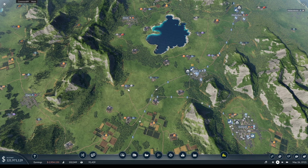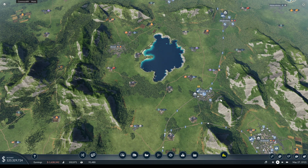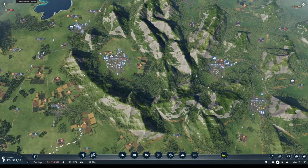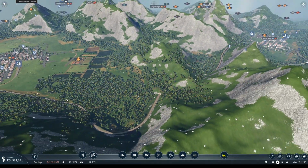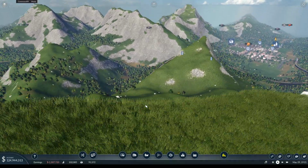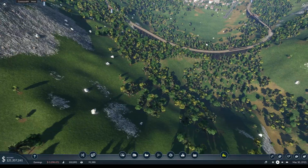So where the default Transport Fever map settings for terrain just say water, Terrain Fever has separate ones for rivers and lakes, which is really nice. And I was playing about with Terrain Fever, but I was like, really? Should I go tropical and have a different map for once? And, well, as you can see, I settled on tropical because I wanted a different map for once. And I'm really enjoying the tropical map. It looks really good.